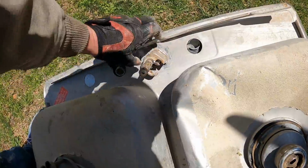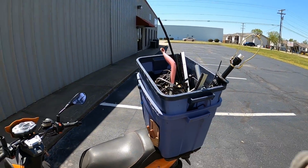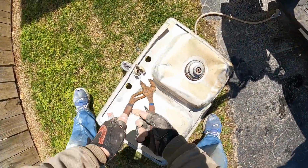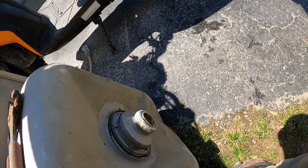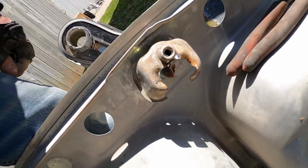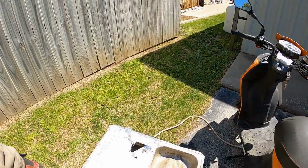Annoying little thing. How to really make a job super simple, if I would have just done that to begin with. Now I've got the metal bent in a way where it won't come off. How to make something really stupid simple become extremely difficult.